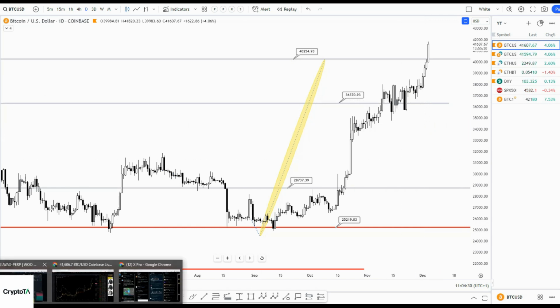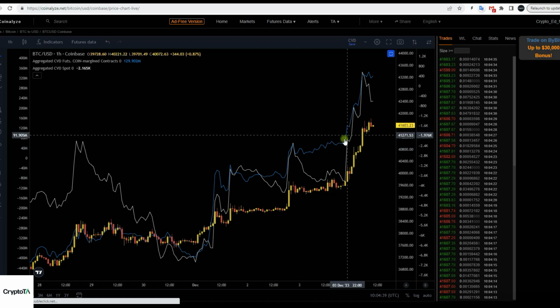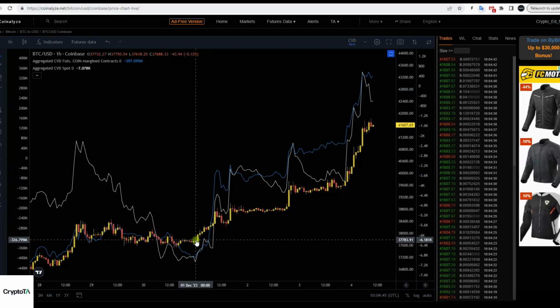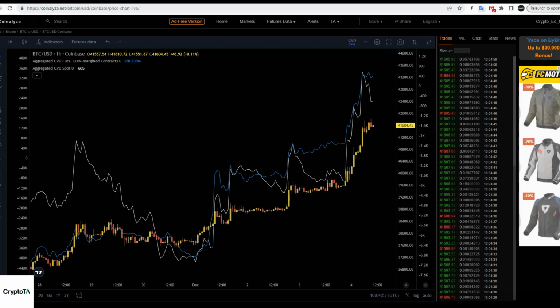The good thing here is that I do see a lot of spot demand. The white line, spot versus perps. Perps is blue. And you can see here also in the past days that there was still a very strong spot demand. We do have a bit of selling right now, which is not that big of a problem.